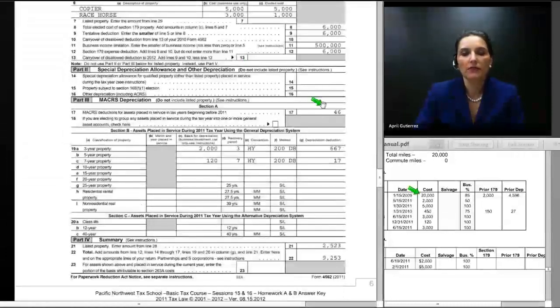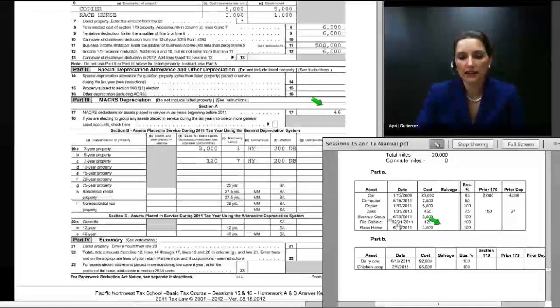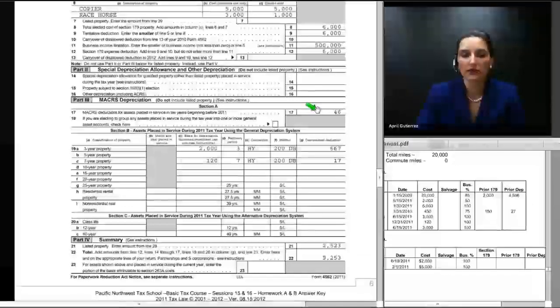Then on line 17, we show the amount of depreciation for assets placed in service in an earlier year. There is only one asset that is figured for this line, and that is the desk. So the desk was $27 of first-year depreciation in 2010, and for 2011, the depreciation deduction that we showed you on the depreciation schedule is $46. For the assets that were placed in service in 2011, the first asset listed as 3-year property is the racehorse, and the deduction on that is $667. The second asset listed is the file cabinet at a cost of $120 and a depreciation deduction of $17.